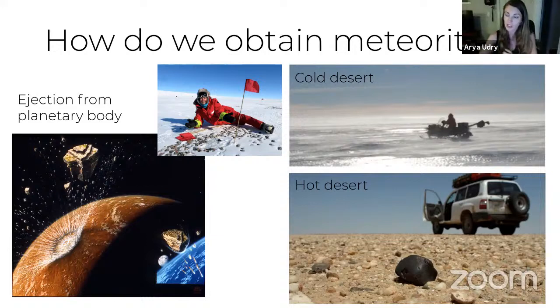So the locals in the Saharan desert will go look for those meteorites and sell them to dealers that will then sell them to me. A Martian meteorite is about $1,000 a gram, so I cannot buy too many of them, obviously. My meteorite dealers are really well known in the community, and usually go to conferences too. So they're not random dealers.